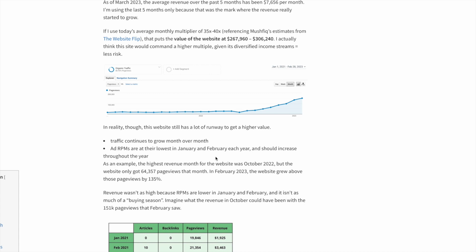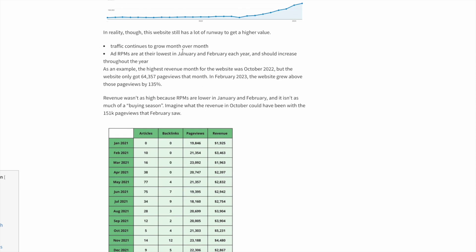That equals less risk, and multiples are primarily based on the risk factor of the asset that people are buying. This website has less risk, so in theory it would command a higher multiple. Again, I'm just extrapolating. It's got a lot of runway still to grow, so traffic continues to grow month over month.